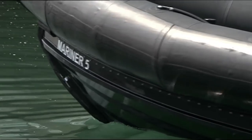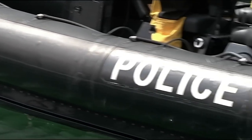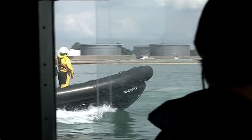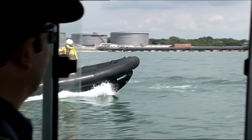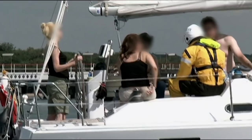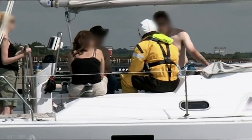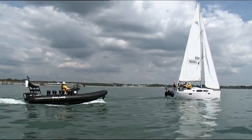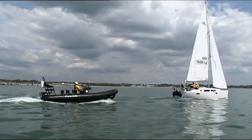Simpson and his team aren't going after target vessels today. They're recruiting, signing up local sailors to become unofficial civilian coastline cops. Codenamed Operation Kraken, it involves using the unit's new tool to attract fellow boat enthusiasts. What we're doing is promoting a thing called Project Kraken. I don't know if you've heard of it. No. It's basically a counter-terrorist and serious crime initiative. It's a bit like Neighbourhood Watch on the water.